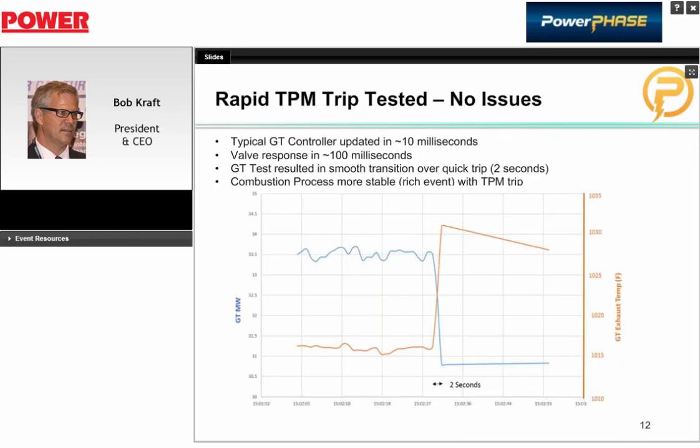Moving to chart 12, I mentioned we had that rapid trip test. This is actually the power. We're at 33 megawatts, you see the blue line, and in 2 seconds we lost the power down to 31 megawatts, or 30.7 megawatts. So we lose the power immediately. The red line is one of the gas turbine control parameters we looked at, which is exhaust temperature. When you put less air into the gas turbine, your turbine exit temperature goes up, and it jumped right up to where it should be and leveled out.